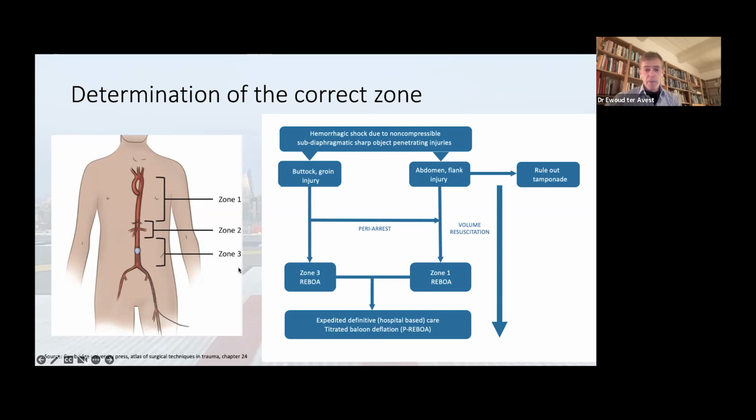When patients are about to arrest, though, when they're really bradycardic, when they demonstrate a really low filling and end-tidal CO2, despite all other resuscitative efforts, a zone 1 REBOA provides a higher afterload augmentation than zone 3 and may therefore be preferable in these circumstances, even when the injury is in the thigh or the buttock or the groin. And then at a later time, the balloon can either be deflated and repositioned to a zone 3 or partially deflated if hemodynamics allow that.